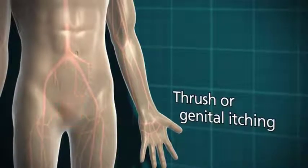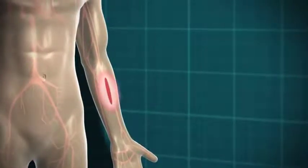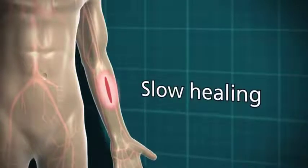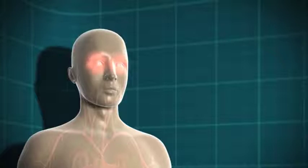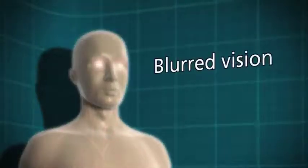In the same way, the blood contains a high level of glucose as well. So more bacteria than usual will tend to breed in flesh wounds, and they might be slow to heal. Glucose can also build up in the lens at the front of the eye, causing the liquid in the lens to become cloudy. That can mean that some people with undiagnosed type 1 diabetes can have blurred vision.